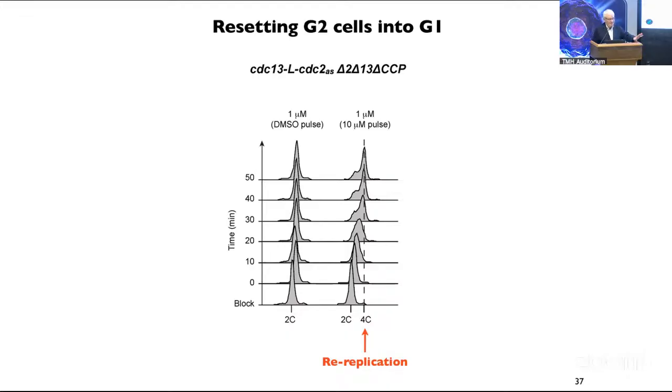There's 9 different cyclins in budding yeast. You can delete 7 of them and undergo a normal cell cycle completely. You can delete 8 of them, so you only have 1, and the cell will undergo S phase and mitosis, but not budding. So that's exactly the same as fission yeast.